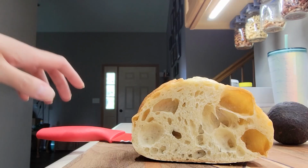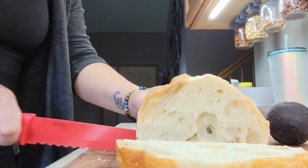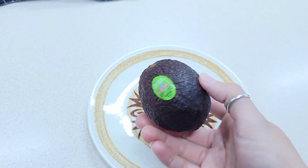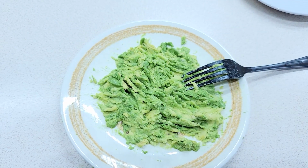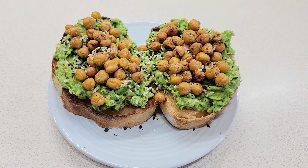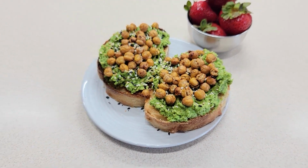So for lunch, well, in true classic fashion, one thing I never get sick of is avocado on toast. I had this really delicious French bread left over from a pasta dish earlier in the week and I wanted to use it up. So I toasted up some of this bread and had a small avocado. Normally I just use half, but it was small and beautifully ripe. So I mashed that up, added in a little bit of salt and pepper and garlic powder, and added that to my toast. I had some leftover roasted chickpeas that I added, along with some everything but the bagel seasoning, and enjoyed this with some fresh strawberries I had on hand. It was so delicious. I just love avocado on toast.